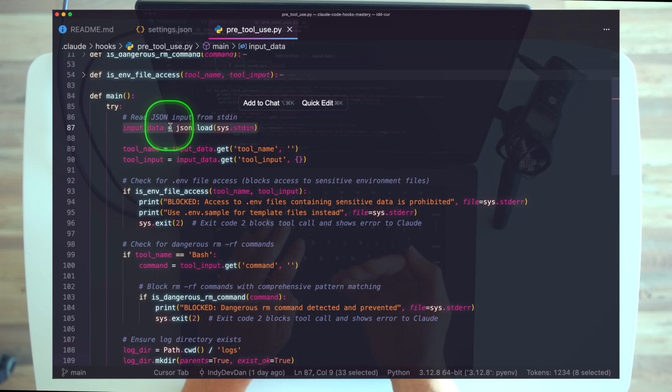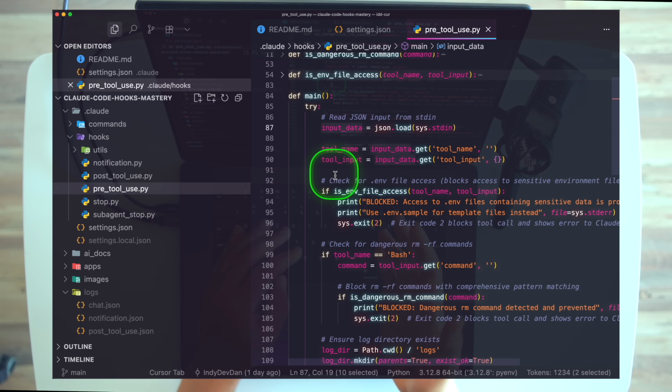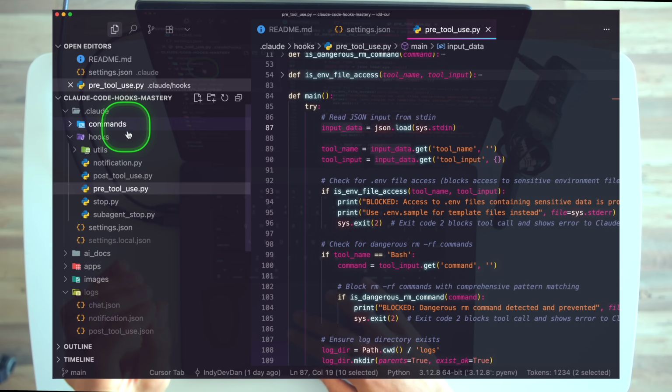We're just loading in the input value and then running our checks. One of the reasons I created this is to really show you what Claude Code is giving you inside of each one of these hooks.